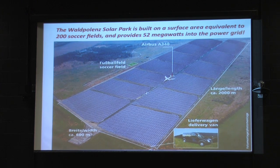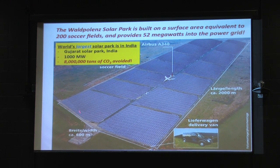But the world's largest solar farm now is located in India. They started one in Gujarat. This one was 52 megawatts. This is going to be 1,000 megawatts. And it is going to save 8 million tons of carbon dioxide, which would have otherwise gone into the atmosphere. It'll prevent that from going.